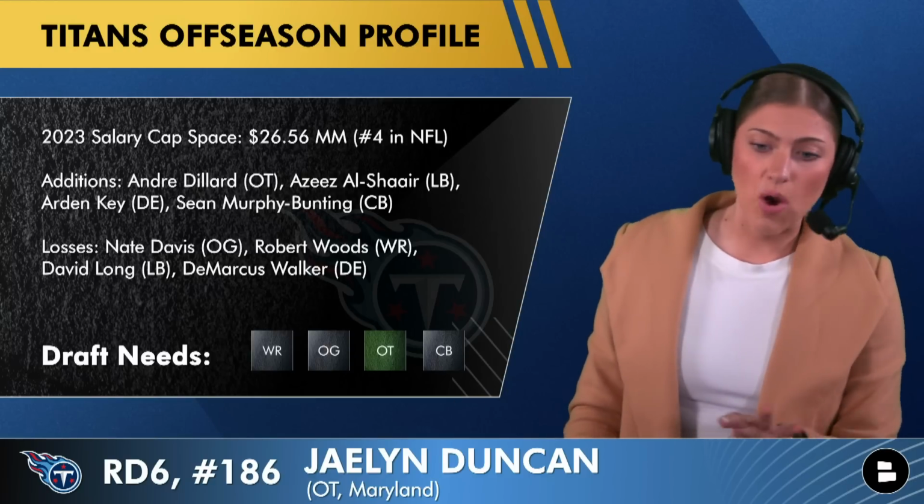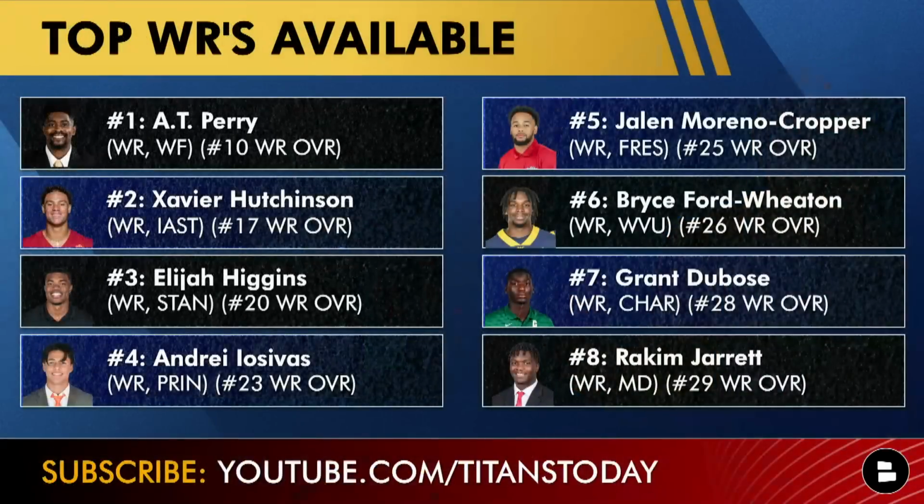Now, this is what I'm hoping for. Clearly, A.T. Perry is still on the board. Okay? He has been linked to the Titans a couple times during the offseason. I don't really know how he's still on the board. You can see the rankings here. He is the 10th best receiver in this class according to our chat sports analyst here, okay?